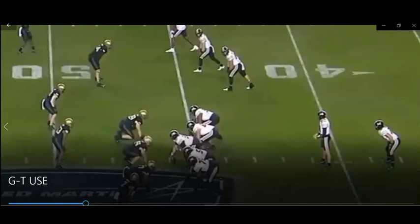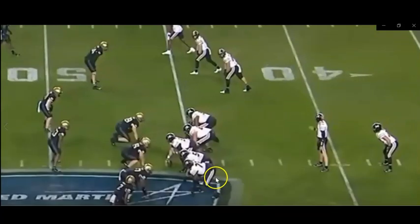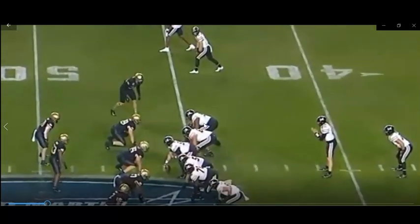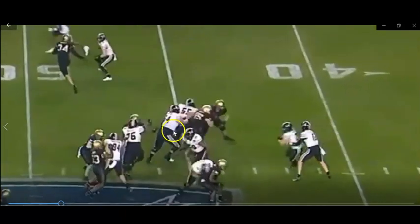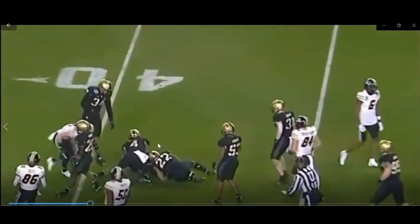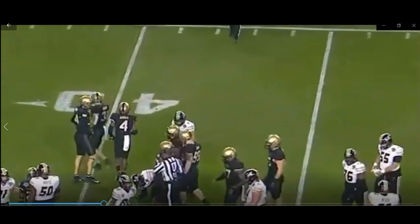53 should have made that play. And the tackle should have come right here. Right there. See, he gets 53. All right, let's let it roll to the end zone shot.